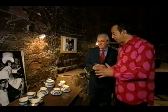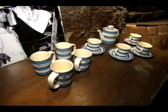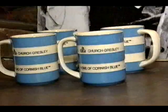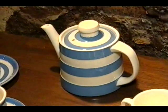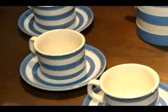I'm hoping this is the donation that is going to help us refill the canal by raising some money for this lovely blue and white ware. We've got some limited edition mugs. We've got our flagship piece, which is a Cornish blue teapot, and obviously cups and saucers to go with it, so we hope they'll go well for you. Well, I hope we do very well. Thank you very much indeed. It's been a pleasure. Thank you.